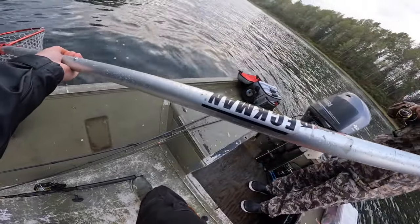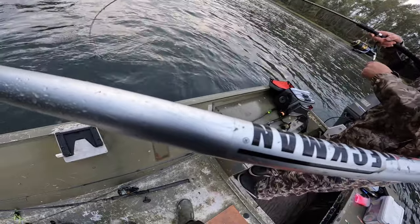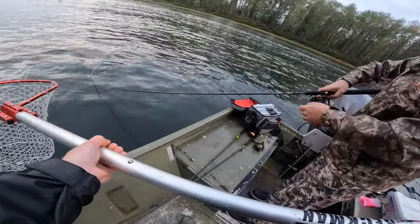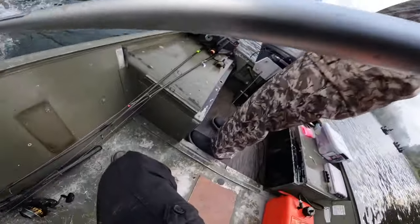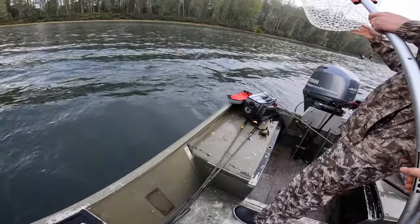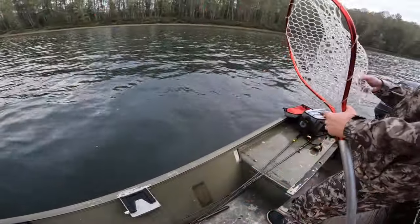There you go. Under the bowl, huh? First fish. Nice job, dude. Got him. Oh, what the? Did he just break the net? Freaking broke the net and we lost the fish.